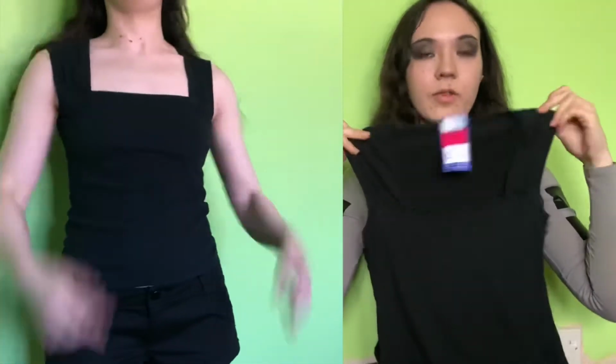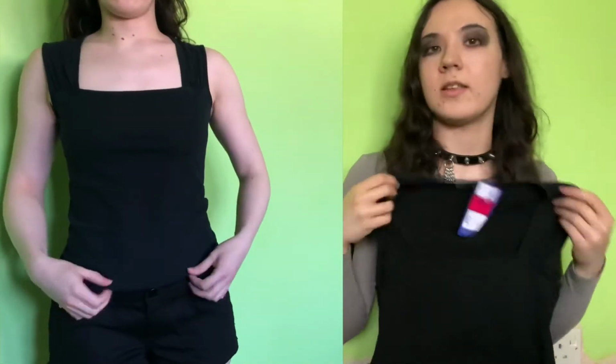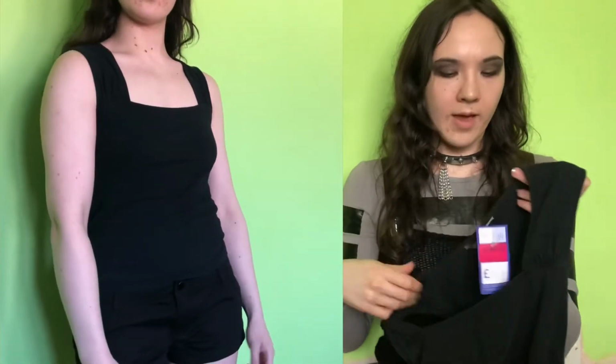It's good to have some basics. I really like that it's got a square neckline. It's just a bit more interesting than a t-shirt. And it's originally by Dorothy Perkins, which again I think is fairly decent quality, and it was £2. Okay, final thing. I definitely saved the best till last here.